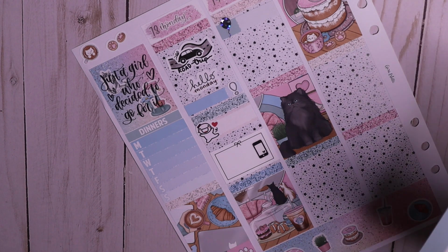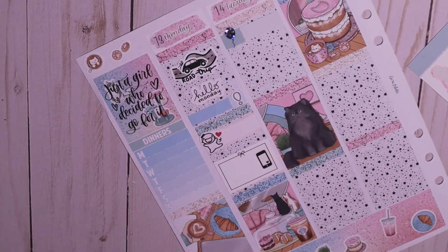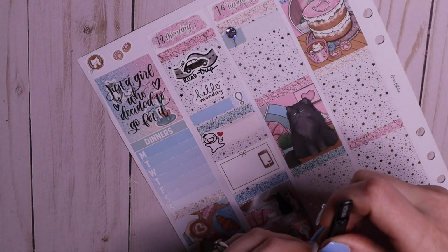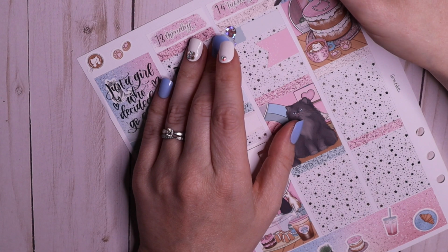I forgot to pull a walk script. I've now decided I think it's the generator people. The generator people are here. So these walk scripts are from the Prairie Planner. I just did that wrong.